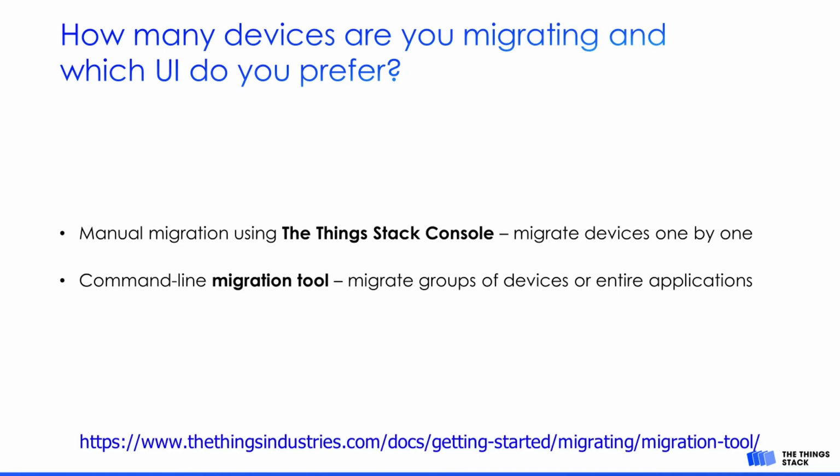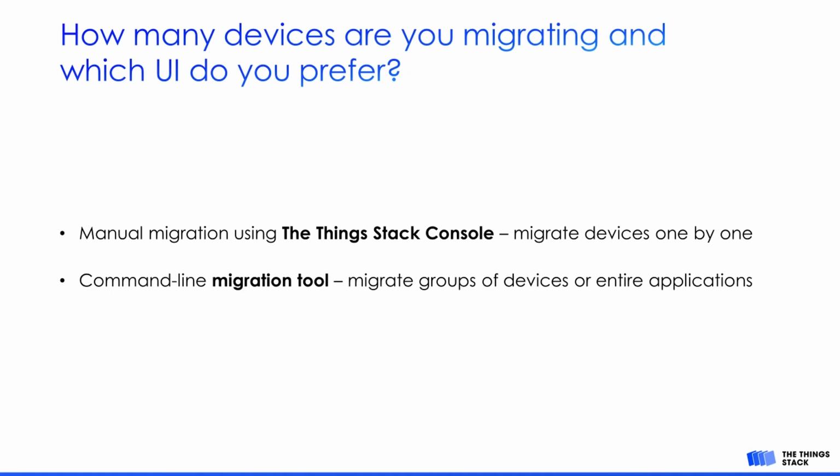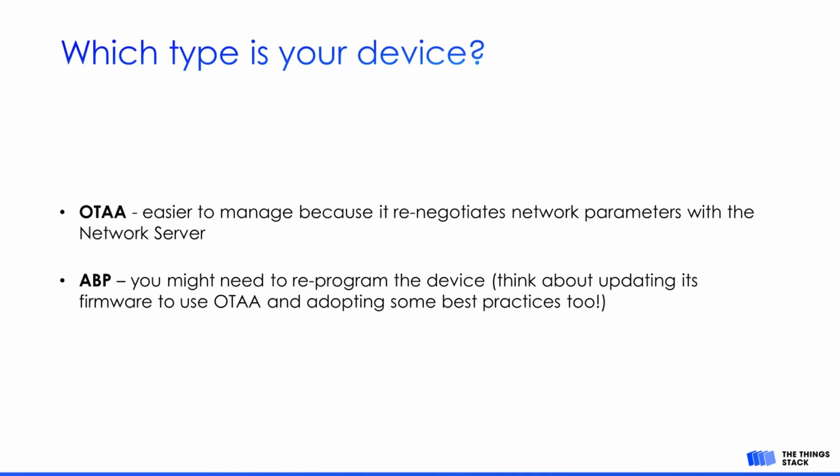On the other hand, the command line migration tool will allow you to migrate a single end device, a group of end devices, or even all devices in the application. The command line migration tool is convenient if you want to keep most of your device's settings from V2. The next question is, which type of device are you using?